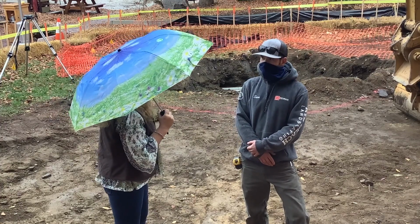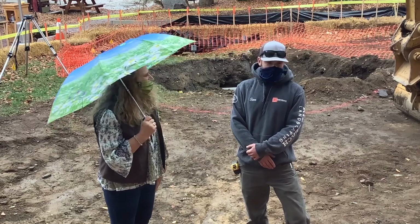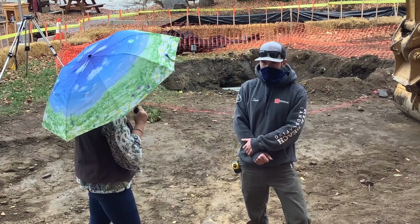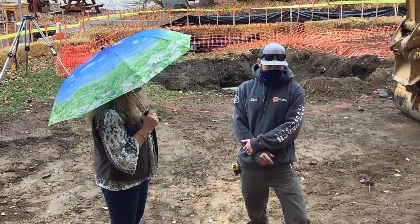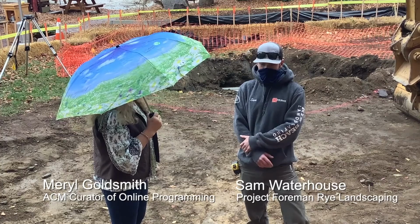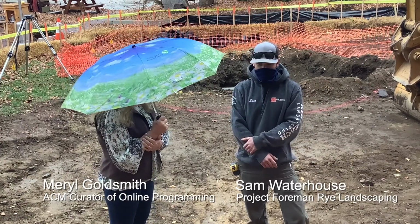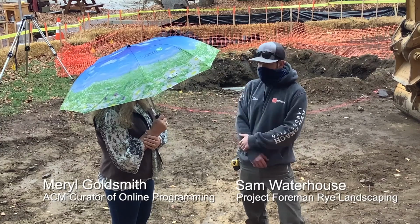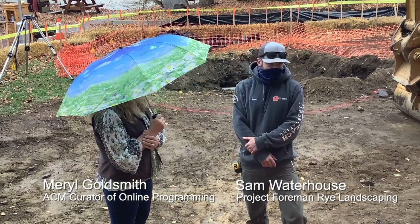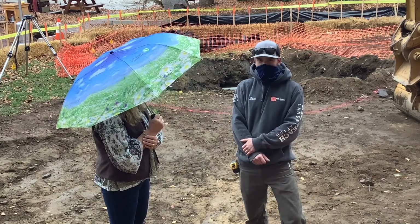you're working in a big hole behind us, right? Can you talk a little bit about what's going on, Sam? Yeah, so right now we're in the beginning phases of our landscape plan, where we're just trying to install drainage and take care of any water issues before we get to our hardscaping, patios and walls and things like that. So that's the reason for all this destruction that you're seeing behind me. Just trying to take care of our site work before we move into our landscape plan.